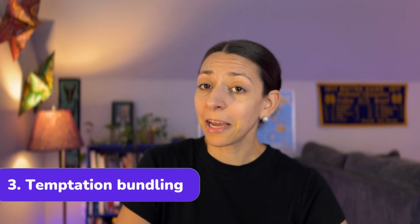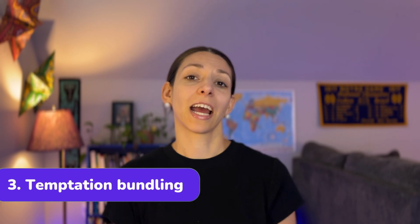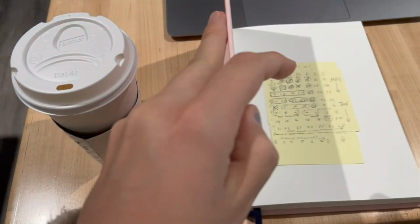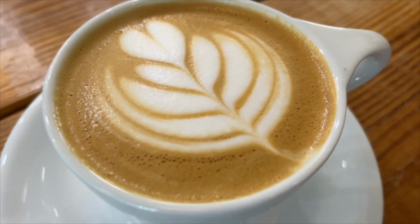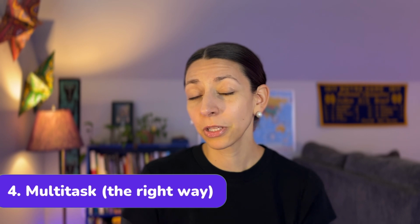All right, number three is temptation bundling. Similar to habit stacking, this is where you're doing something that you like along with something that you have to get done, sort of as a reward along the way. So for example, you take the snack example again, you have a special snack that you treat yourself to whenever you're doing your math homework because you don't really like to do your math homework, but you are enjoying it because you have a little bit of a temptation or a reward along with the activity. This helps you enjoy something during the activity instead of just hanging it in front of yourself as a reward for later on.